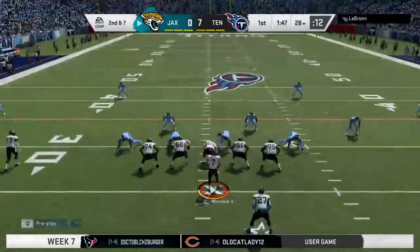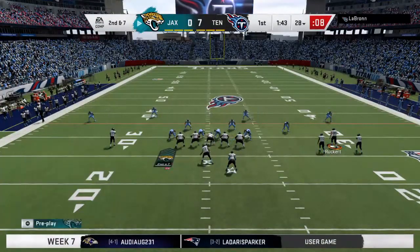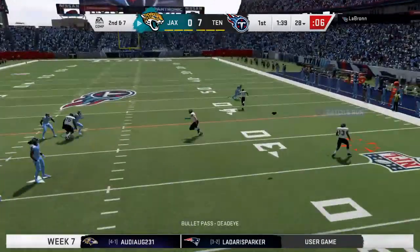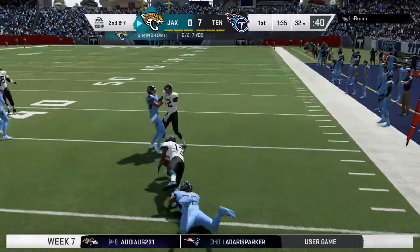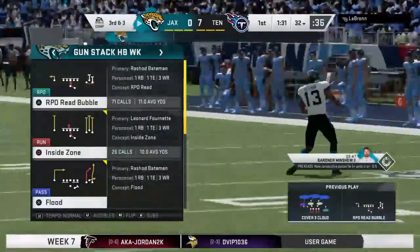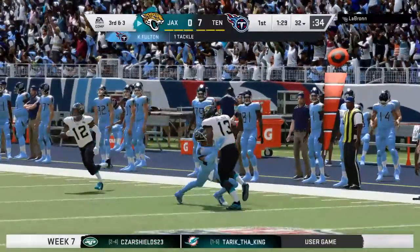Here's 2nd and 7 now from the 28. Now a fake on the give here as they try the run-pass option. Firing quickly here, and that's complete. And down right around the 32-yard line, 4 yards on the pickup. 4 yards on the completion, and it sets up a 3rd down.